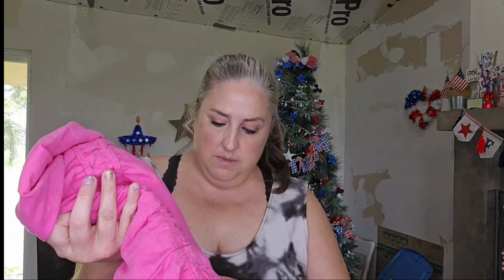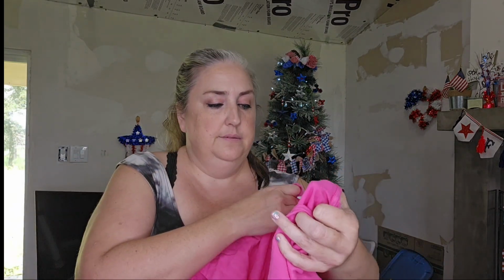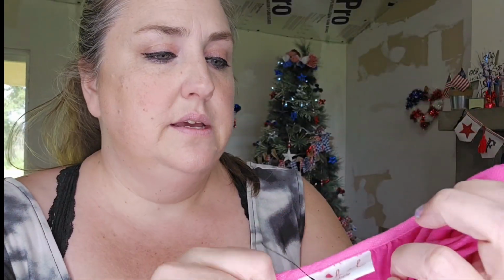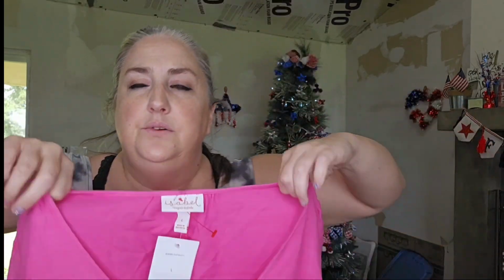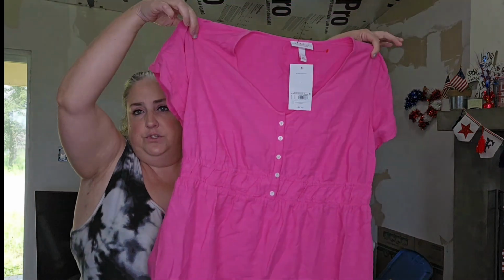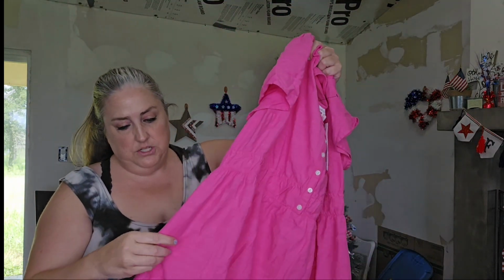The next item is a new with tags Isabel Maternity. There's that tag. And it only sold originally for $30, it looks like. I did see somebody who has a little boutique, and they are selling this exact dress for like $11 to $12 new. So I don't think I'm gonna end up being able to sell it for as much as I thought.